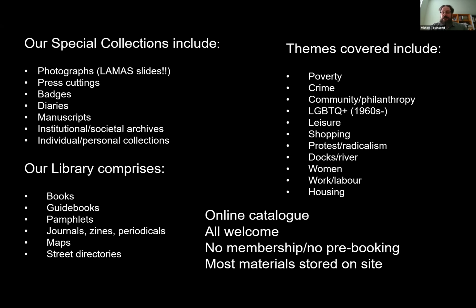Okay, thank you. That was a fascinating presentation, and having visited the Bishopsgate Institute a number of times before, it is a fascinating library. Monica, are we okay to proceed?